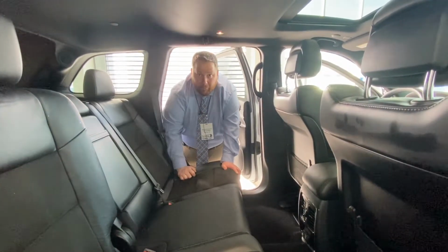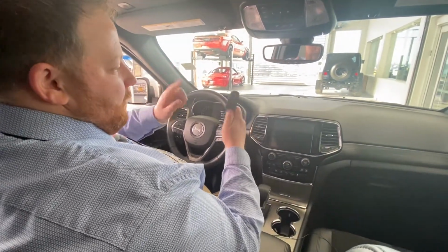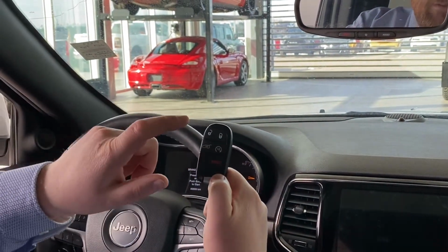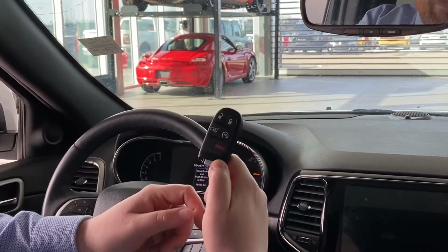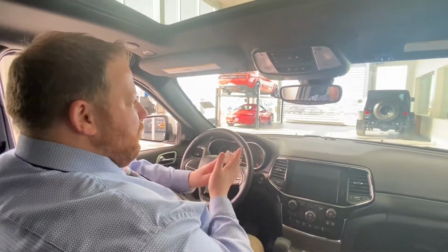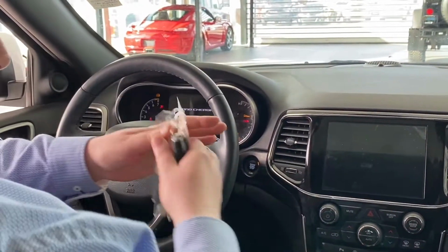Going to jump up front and go over some of the technology features. Up front in the cockpit, we have lots to go over, but first things first, the key. Of course, you have unlock and lock. You actually have remote start. The rear back hatch, you can push a button, open it up. But what's really neat is you just keep this key in your pocket or in your bag, whatever. Foot on the brake, push button ignition, fires right up.